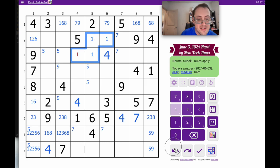Okay, I did not scan the grid. None of these can be 2. There's a 2 there. 2, 4, 5, 7, 9 says I need 1, 3, 6, and 8. Okay, this makes a lot more sense. I've got all kinds of 1, 6, 8s interacting in the top of the grid. And there's 2, 1, 3, 8s here.